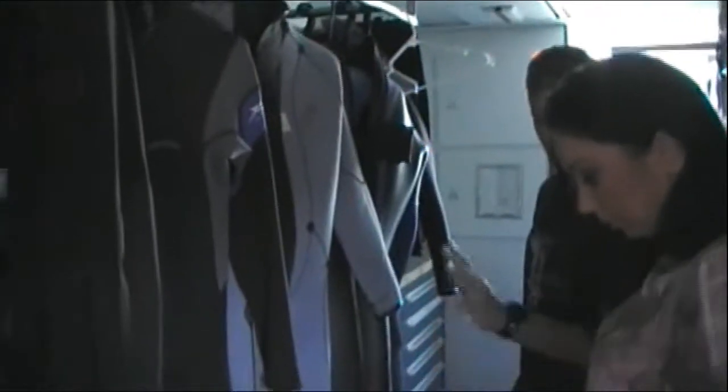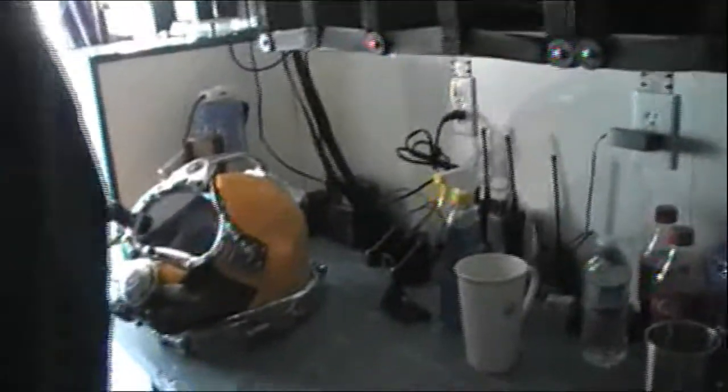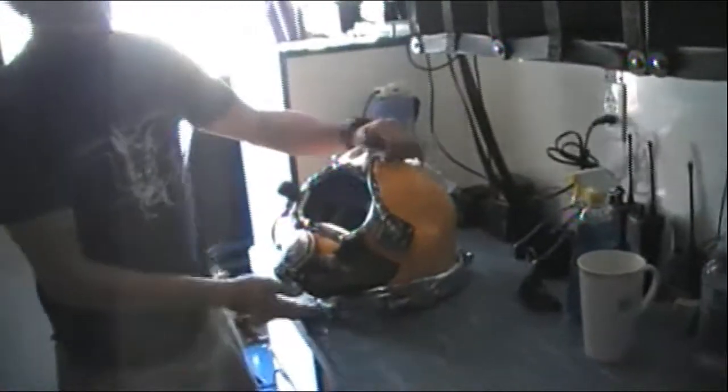Everything else in here is pretty much gear, just a bunch of wetsuits that all the guys wear. We keep our gear on here so it's always available when we're about ready to dive. And these are the hats we dive in right here. That's neat. How heavy is that? It's pretty heavy, about 32 pounds. It's a KM37. That's what we put on our heads.